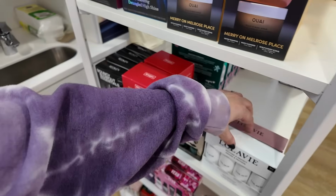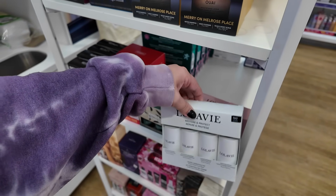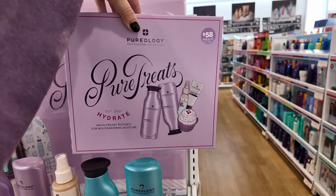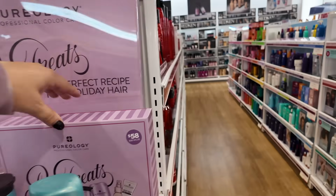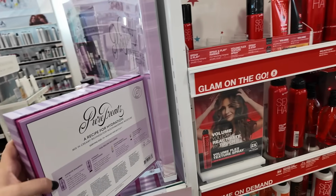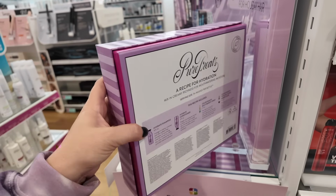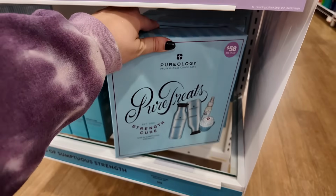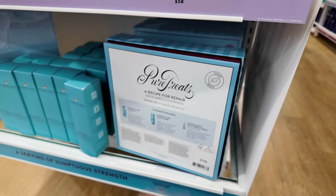The Lola V is newer at Ulta from Jennifer Aniston. That's her line. They have these cute Pureology hair sets, which is another favorite brand of mine. The Hydrate, my favorite. I feel like that's a good deal for the full size shampoo and conditioner plus 2 free minis in there. Their Hydrate shampoo is top tier. They also have their Strength Cure one as well for more damaged hair. Again, $58 for this. I don't think is bad at all since their stuff is pricey.